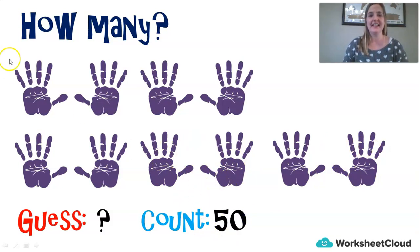50. There you go. You can count in fives. 5, 10, 15, 20, 25, 30, 35, 40, 45, 50. Or you can count in tens. Now, don't worry if you got that wrong. You can go back and check just by counting in normal ones. Or maybe now you realize you need to go right back to the beginning of the video and practice a little bit with your counting.